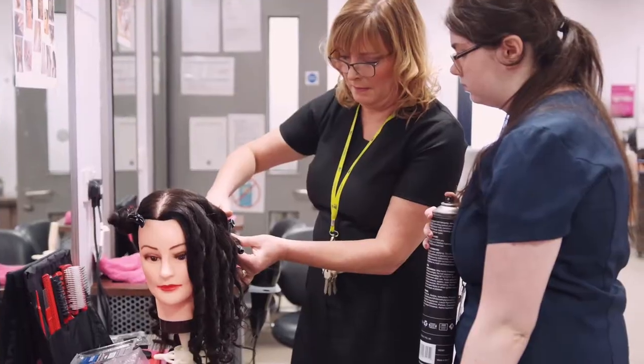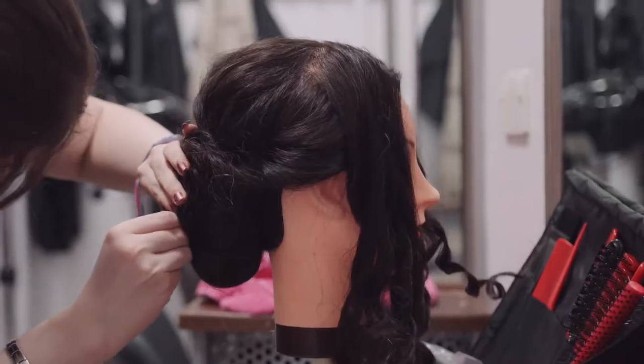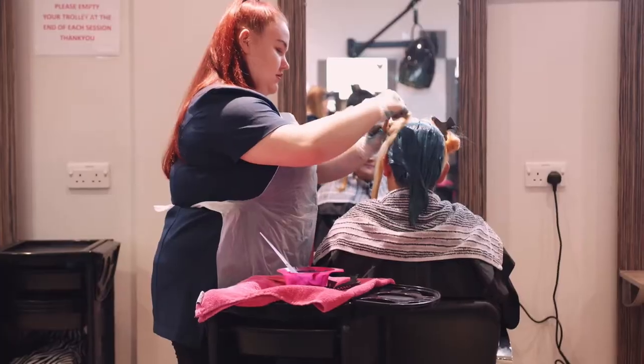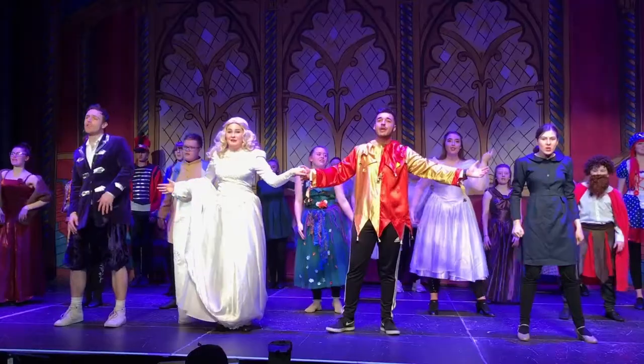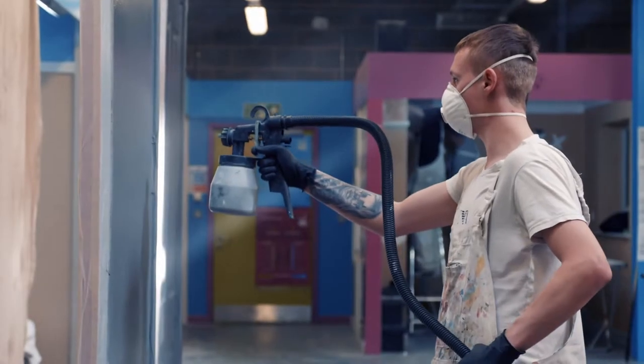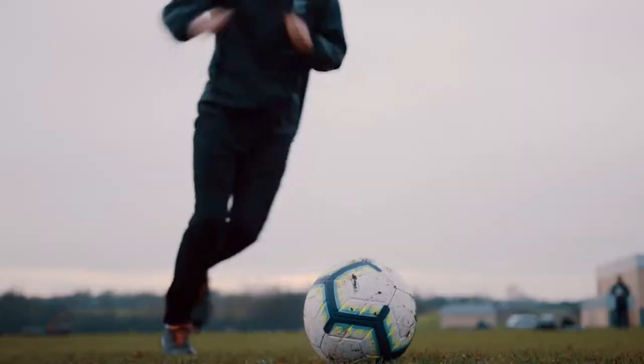At EDC, we offer loads of different vocational course options. At our Peter Lee campus, you could be training in our hair salon to become a hairdresser or a barber. Become the next on-stage sensation with a course in performing arts. Build up a fantastic career in a course in construction, such as bricklaying, joinery or painting and decorating. Cook up a tasty career for yourself in our course on hospitality and catering. If you love sport, come and join us here at East Durham College, where we've got a course for you.